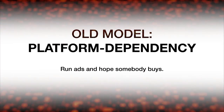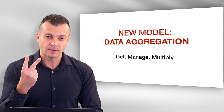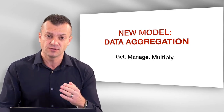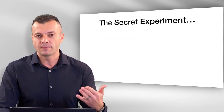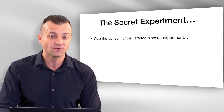Here's the old model. It's called platform dependency. This is basically where people say, you know what, we're going to just run ads and see what happens, right? And hope somebody's going to buy. The new model is called data aggregation. And with data aggregation, we focus on three things. Number one, we're going to get traffic. Number two, we're going to manage traffic. And then number three, we're going to multiply traffic very methodically, very deliberately, very intentionally. And there is a method and a way for you to do that. This is what it looks like. I'm about to show it to you. Look, I want to give you the result of this. Over the past 36 months, I've been running a secret experiment on this model. Let me show you what it's done for us, right?